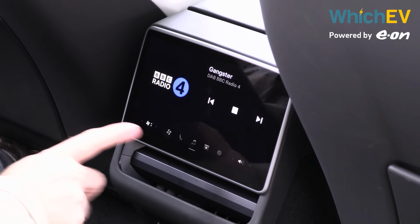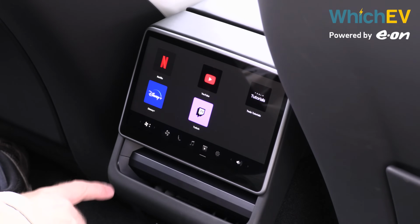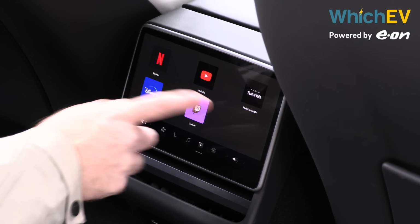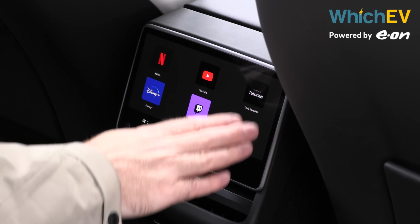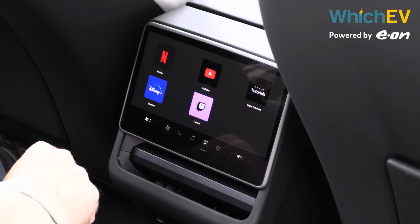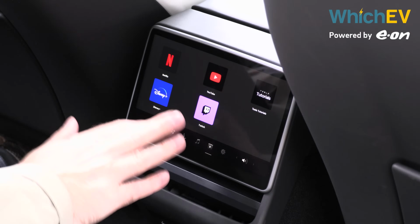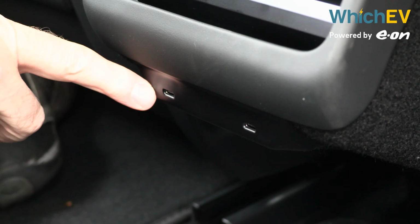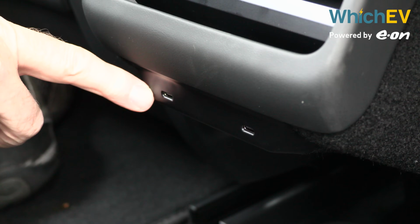You've got control over music, but you can also watch video in the back here, which would be great. You'll probably need to supply your kids with sick bags though, but you can watch Netflix, YouTube, there's some tutorials if you want your kids to get to know your Tesla, Disney Plus, and of course Twitch. The central section also has a couple of USB-C ports for your kids to plug in their devices.